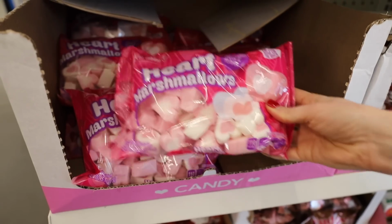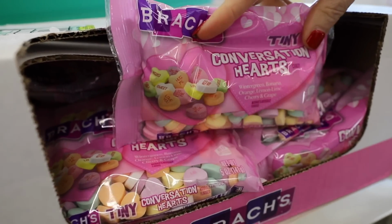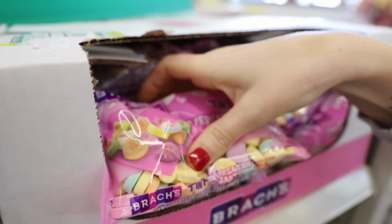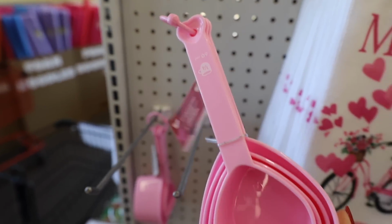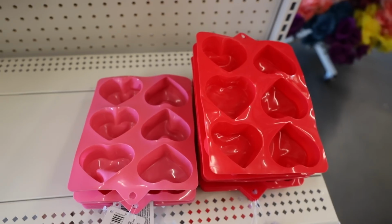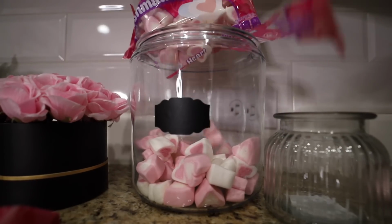And guess what? I tested the food so you don't have to. Well, actually, I do want you to. That's why I tested it. The heart marshmallows, the Brock's conversation hearts. You can find all these at Dollar Tree. And look at this. These mini heart scoops. These are usable all year long and adorable. Brand new find. They also have silicone molds. But here's what I decided to do in my kitchen.